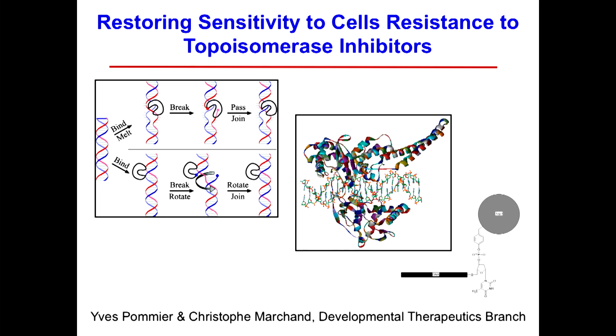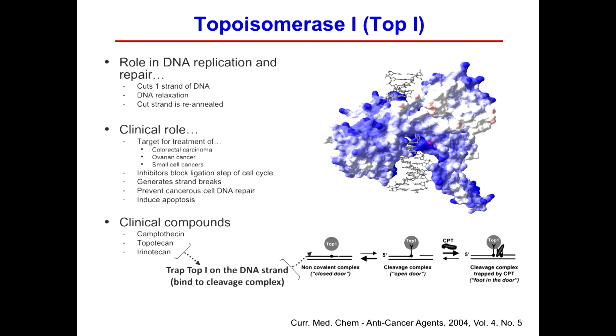Now I'd like to move on to a different type of assay. This is an assay that attempts to restore sensitivity to topoisomerase inhibitors. And this was a collaboration we did with Yves Palmier in the developmental therapeutics branch. So, what is topoisomerase? Topoisomerase is an enzyme involved in DNA replication and repair. It's an important enzyme. Your cells can't grow without it. However, cells that are rapidly turning over, like cancer cells, are more sensitive to topoisomerase inhibitors than others.